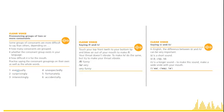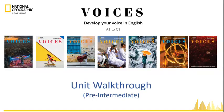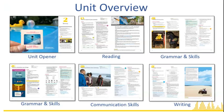The one featured here is from the pre-intermediate level. As you can see, every unit has 6 main lessons. There is a reading lesson, 2 grammar and skills lessons, a communication skills lesson, and a writing lesson. And that is preceded by the unit opener. In addition, there is a review and reflect section at the back of the book. Let's take a closer look.